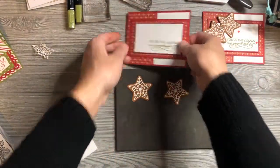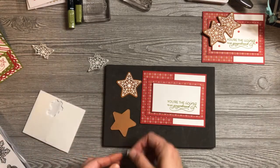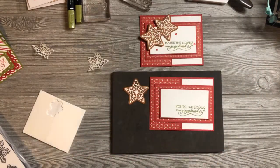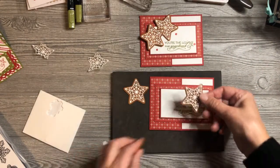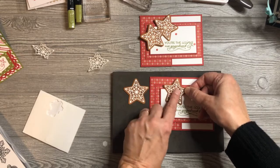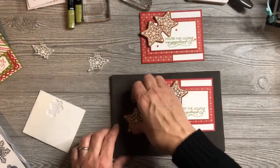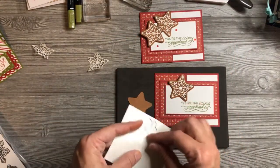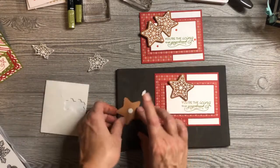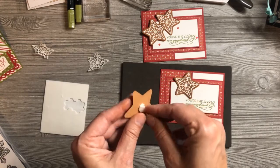So pretty economical. All right, I'm now going to use one dimensional to attach this cookie. Man, that rain is coming down so hard. So I'm going to do it just about like that. And then I want this cookie to pop out more, so I'm actually going to use two dimensionals. I'm going to stack them. I'm going to put one dimensional right here in the center, take off the back, and lay another dimensional right on top of it. Oh, got my fingernail stuck in the adhesive. There we go.